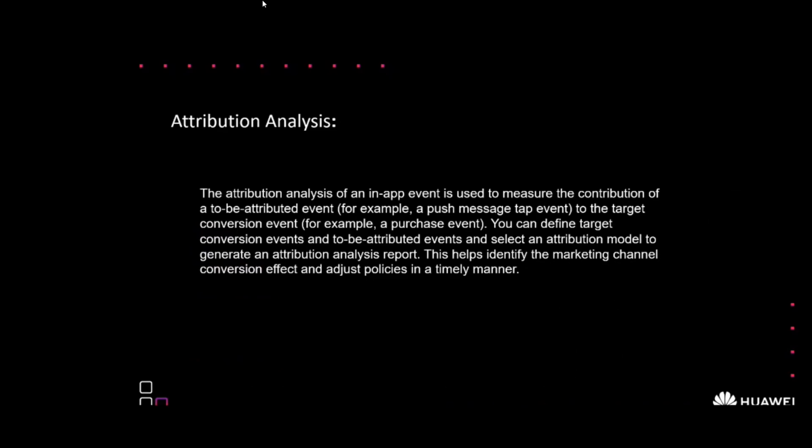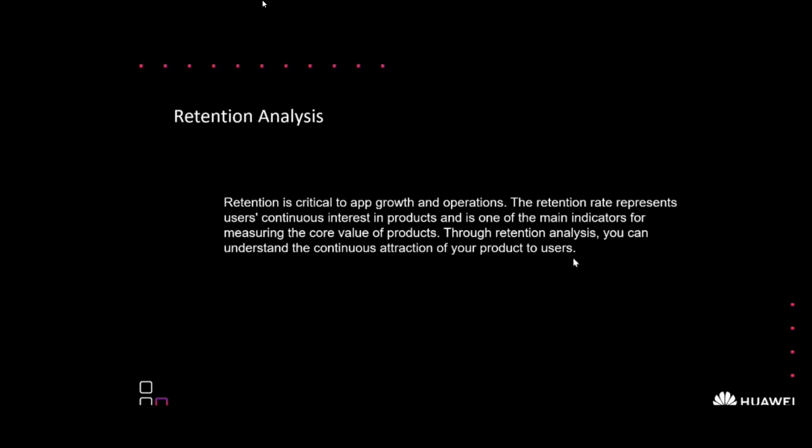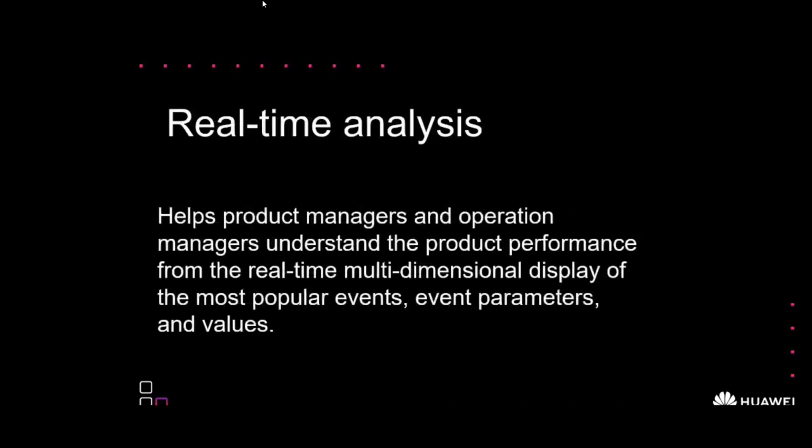And also we have the retention analysis. It's critical to app growth and operation. The retention rate represents user continuous interest in products and is one of the main indicators for measuring the core values of products. Through retention analysis, you can understand the continuous attractions of your product to users. And also we have the real-time analysis that will help product managers and operation managers understand the product performance from the real-time multi-dimensional display of the most popular event and event parameter.